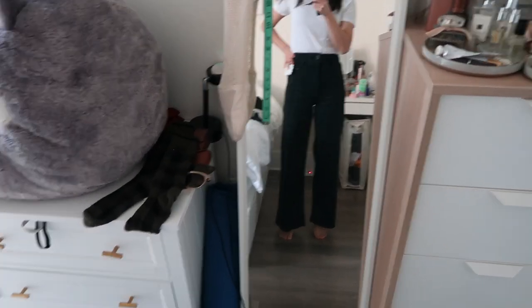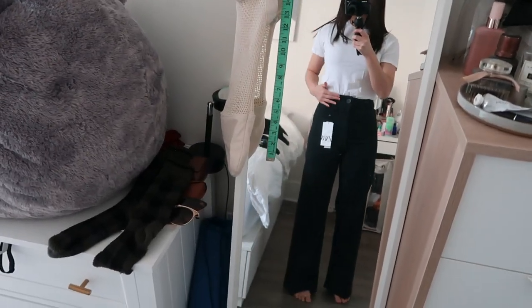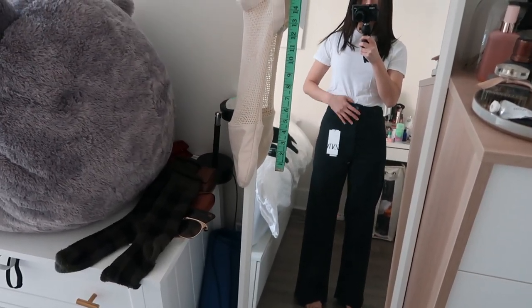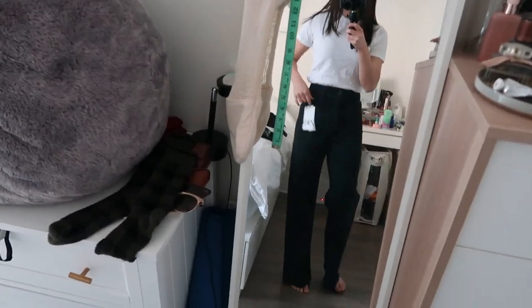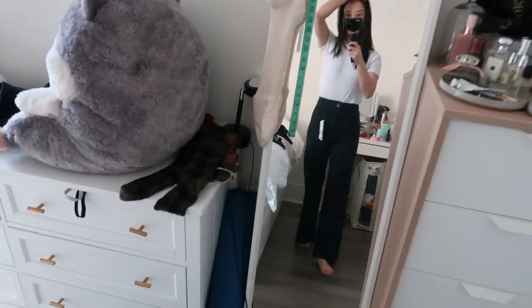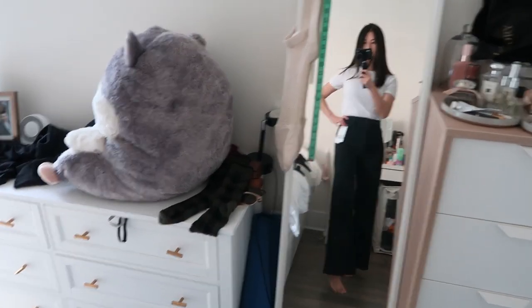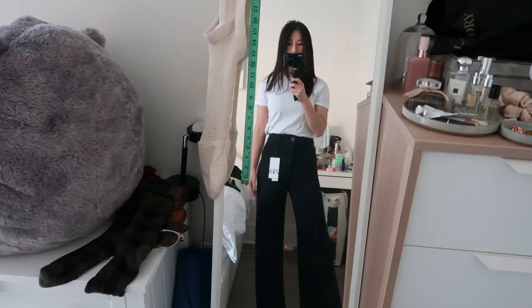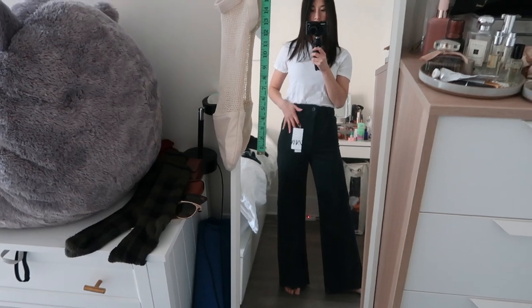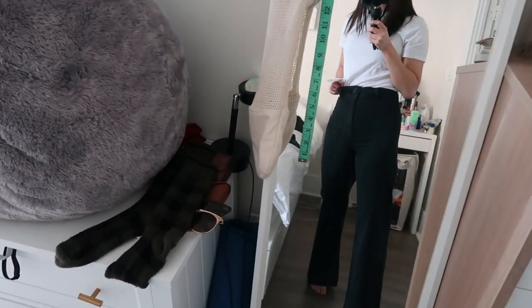I've gotta say I really like it. It's very, very figure hugging right here, and it's still pretty stretchy. It's not like a super stiff material, and yeah, I just think it's very chic. You can wear it with some block heels. I really like these, so I got these in a size 26, so it's pretty true to size.